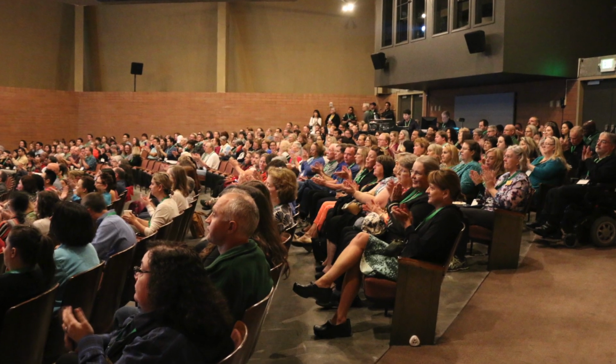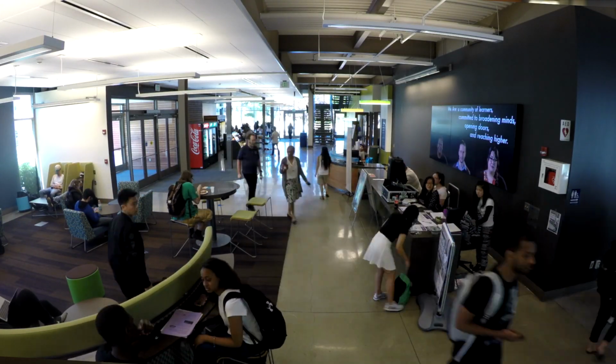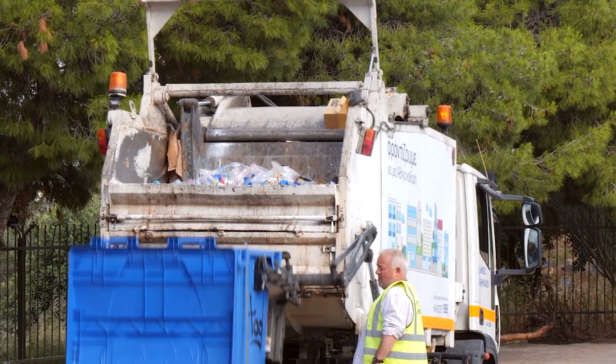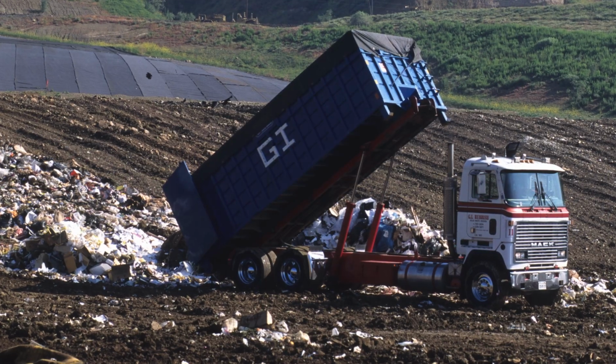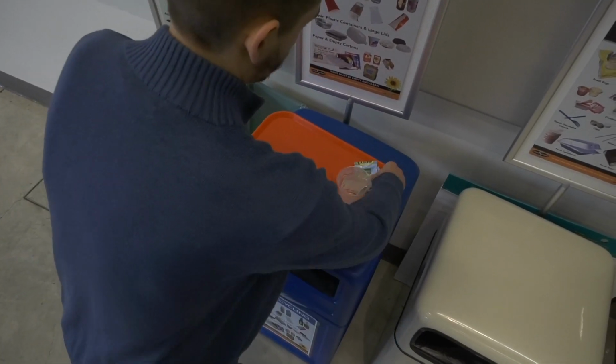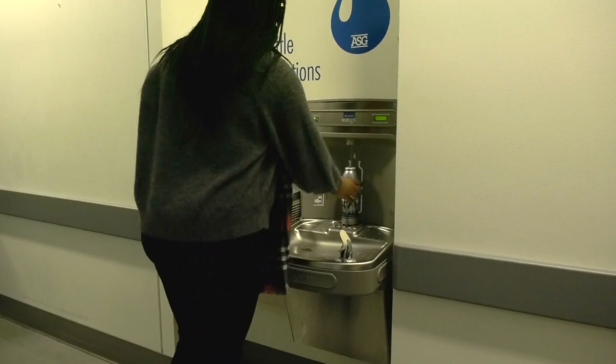There's over 900 employees, there's almost 11,000 students who are here. That's a big impact that we make every year on this place we call Shoreline, and in the waste stream that goes to other places outside of this campus. And so it behooves each one of us to figure out ways, and you'll learn some ways in this video, to lessen the impact on our college, which ultimately lessens the impact on our world.